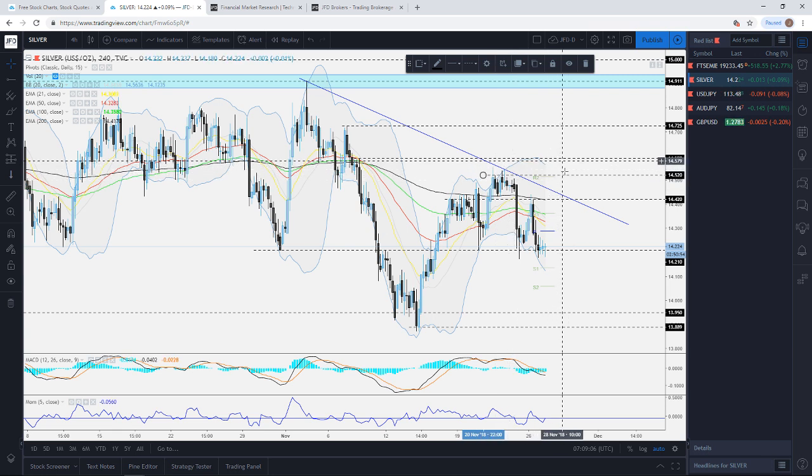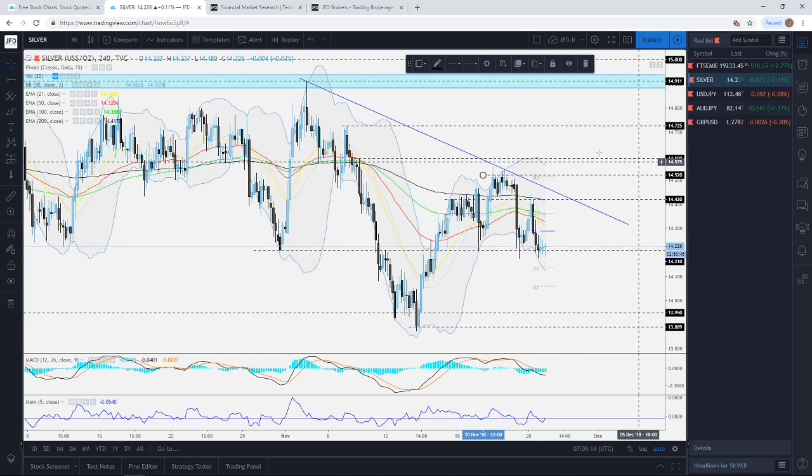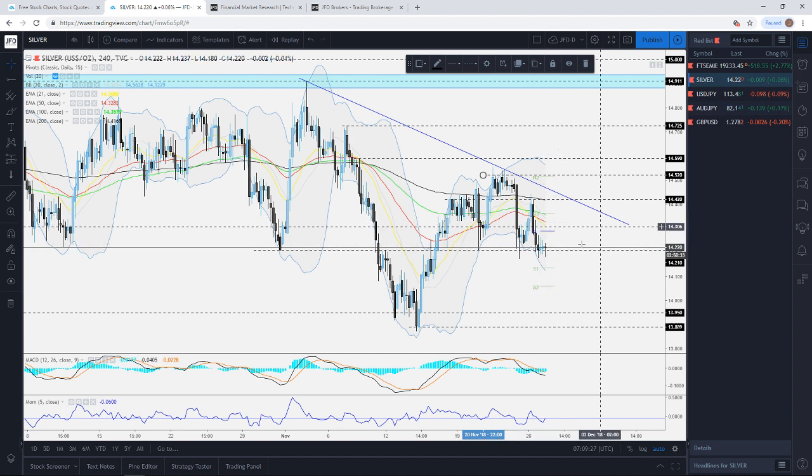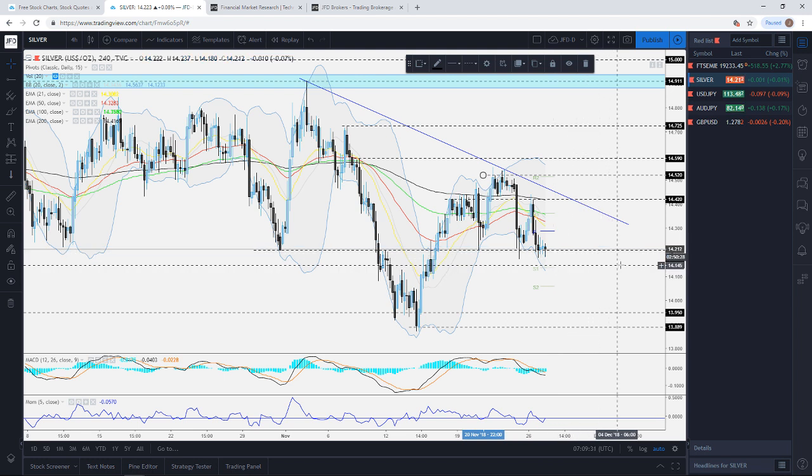So a nice good pop above that area could initiate some more buying, and we could see this one traveling a little bit higher, potentially towards the 14.59, or even higher towards the 14.73, 72, approximately there. So for now, like I said, be very cautious with this one, especially with the upside, because it is currently testing this key important support area near the 14.21.